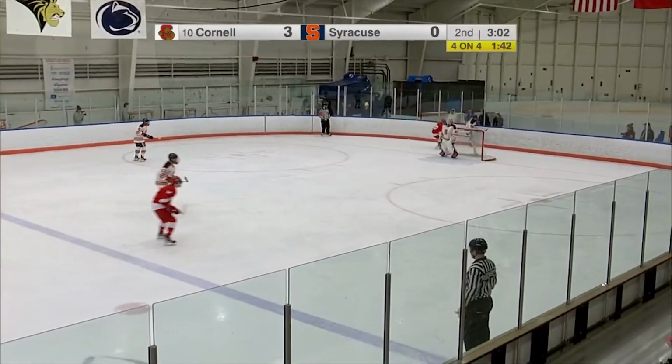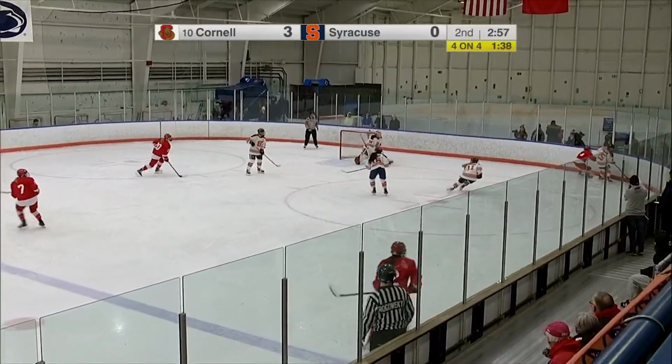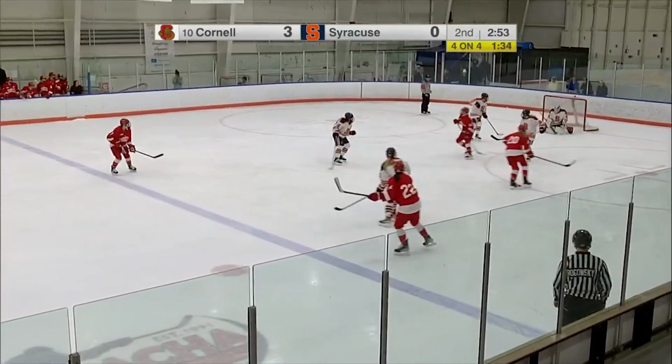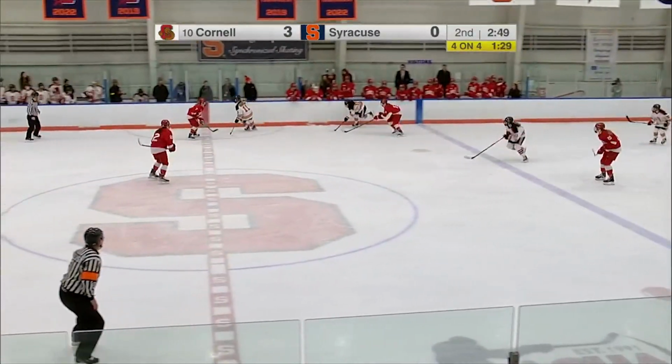Thompson with 3 power play goals this year. Clemens with 1 shorthanded goal, so that's evidence to back up the claim that she's great when there's more space. So 4-on-4, shot from the point, off the right pad at DeSmet. Clemens runs it down.